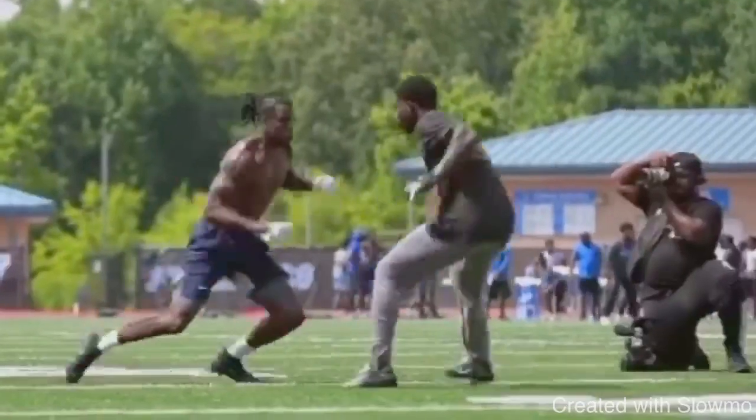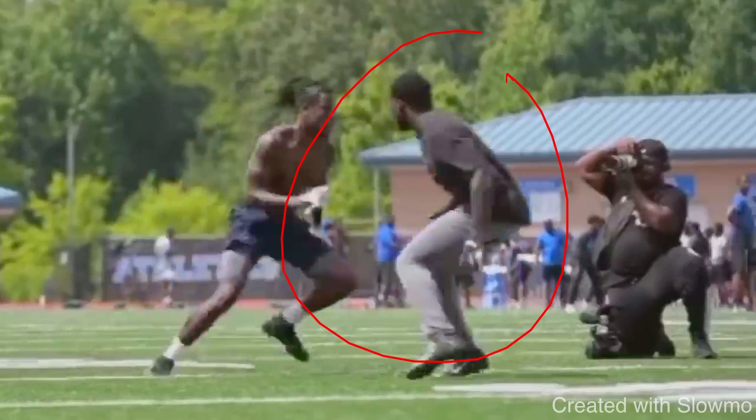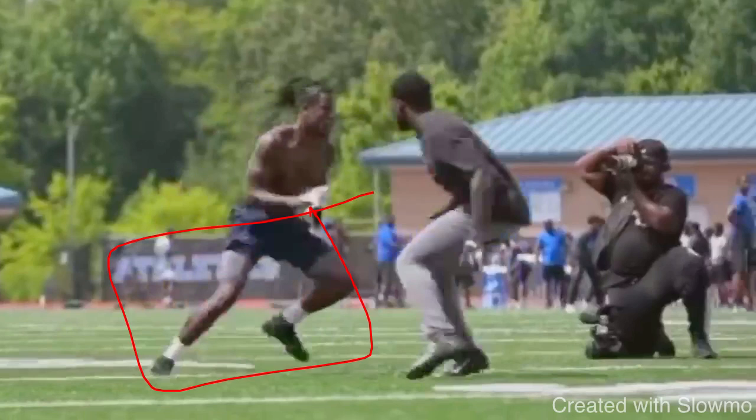So you see how this DB opens up that gate to the outside, right? So if Judy were to just run this corner to the outside, that DB would just get right into his hip, force him to that sideline, and then he has an opportunity to undercut this ball, and we don't have as much space to the outside for my quarterback. So if he's going to take away the outside, fine. I'm just going to take the inside release, and let's try to work to restack.